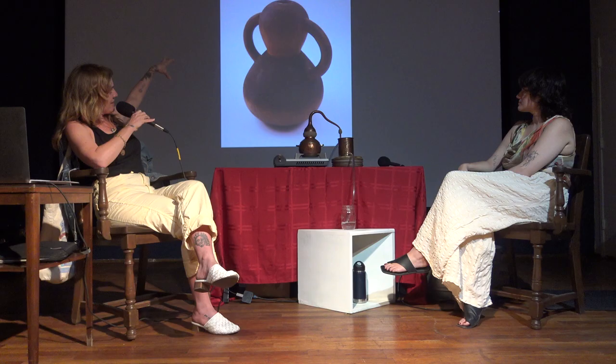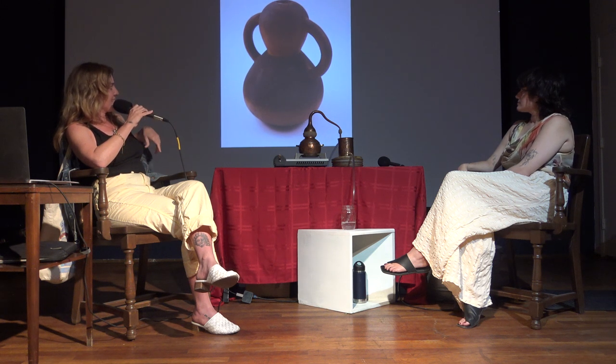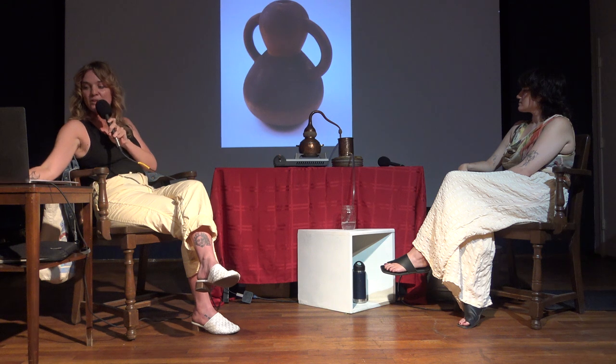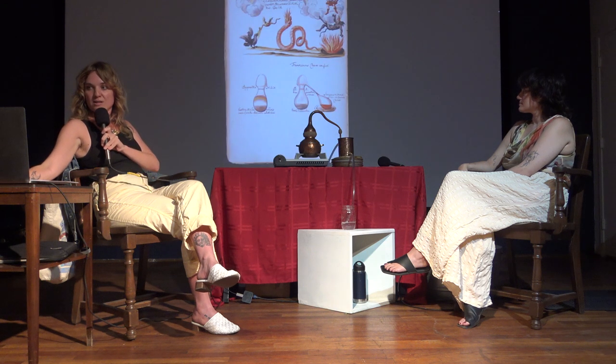This is an early alchemical still where basically the steam would rise up through this clay pot and come down these two arms. Maria Prophetessa was rumored to have designed this thing, and it's called the pelican retort in alchemical literature, which is also important. We'll talk about that in a little bit.